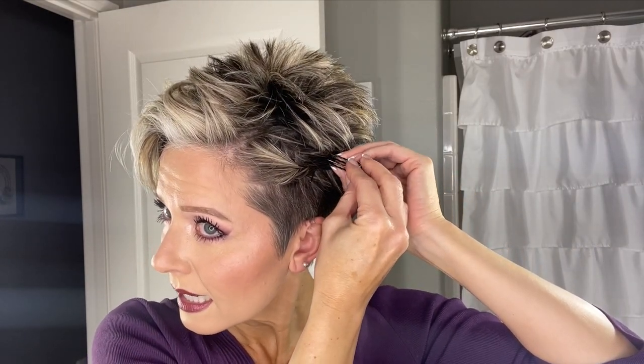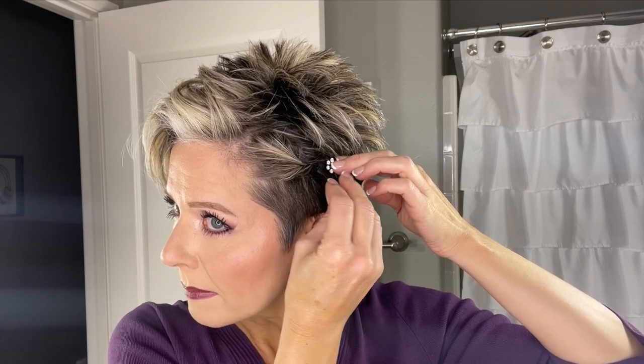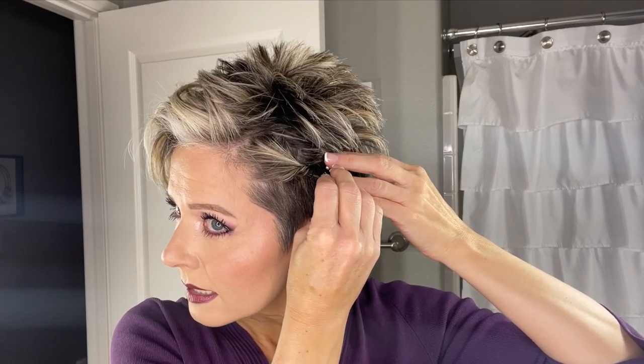And then the second section, we are also going to twist back, but this is one that I feel like will stay with just my cute little pin here. So I'm going to go ahead and pin this first, and I'm going to pin it up towards the top of my head. And then I'm going to take my other pin and work this over that first bobby pin there to disguise it. Actually, I'll probably go right in front of it. All right, so now we've got this nice sleek section.